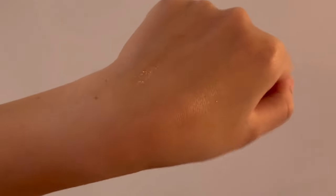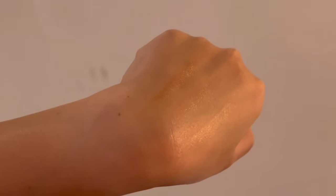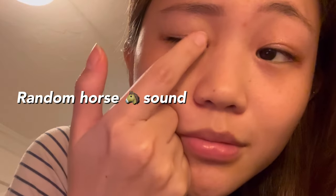Maybe it's not a good idea to do this at night, but just look at those shimmers. Okay, you know what, for the sake of this vlog, I'm gonna use this one. I'm gonna apply it on my eyelid. Oh! So pretty! Okay, let me try this one now. On my other eyelid. Yo, that's cute.